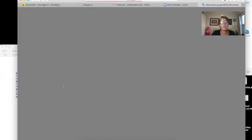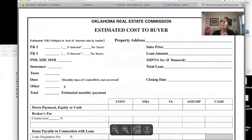Cost to buyer. So there are costs involved in buying a house. Like I said, my first estimation on this is the most rough estimation. Oh my gosh, I just wish I could asterisk the heck out of it just because there are so many unknowns, so many variables in all of this. So I'm just going to give you kind of a high level overview.